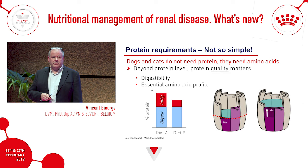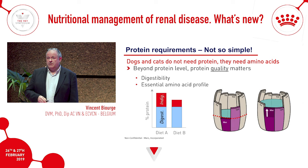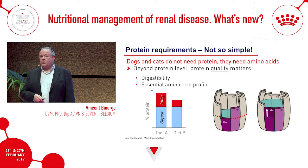But when you think about that, you realize that for the body to be allowed to use those amino acids, the protein has to be digested. So you can put plenty of protein in your diet, but yet not bring more amino acids to the animal. And the big issue is that all those proteins that have not been digested here, they're going to go into the colon. And what's going to happen to them in the colon? They're going to be fermented.